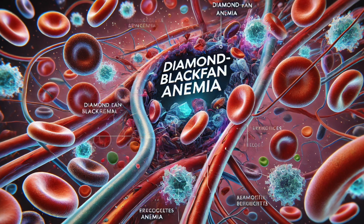So instead of just managing the symptoms, gene therapy could actually cure the disease at its core. That's the goal. And it's not just science fiction anymore. Clinical trials for gene therapy for other blood disorders are happening right now, and it's likely that DBA will be part of those trials soon. That's really encouraging. What other research avenues are looking promising?